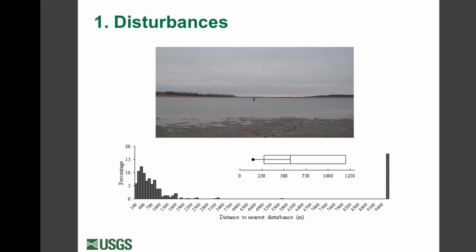I wanted to make sure that was known, but you really can't calculate an average from a number like that. And then that other little figure there, with the boxiness, the middle line is essentially the median, and it shows the median, the 25th percentile, and the 75th percentile. So here you see that a little over 500 meters is the median for how close disturbance features were to cranes when they were roosting. You can get an idea that they don't like to be terribly close to disturbance features. Maybe into that 250 meter range or so is probably still okay for them.